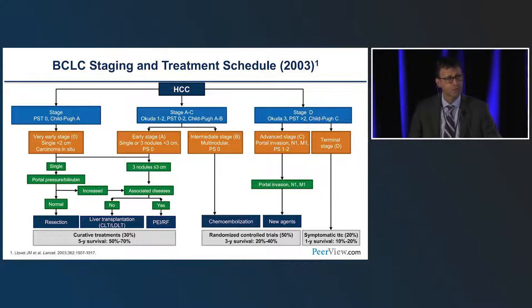And in 2003, there was no systemic drug that was shown to improve survival, and therefore it said here new agents. I'm not going to focus on the other groups, which are curable, the early stage patients who will go on to receive maybe transplant or resection with curative intent, even some ablation. And then there's the patients who are ill just from their liver disease.